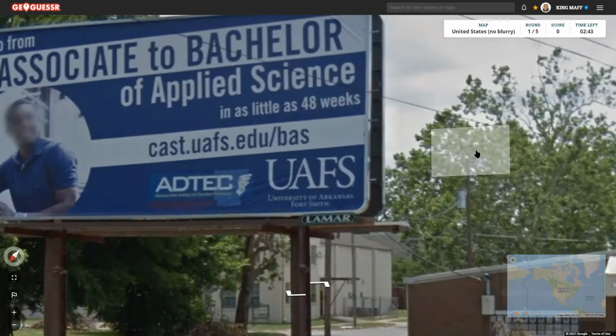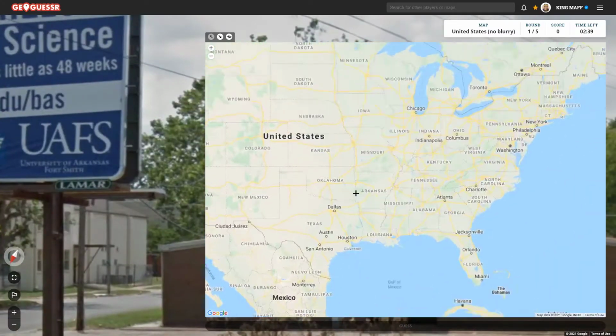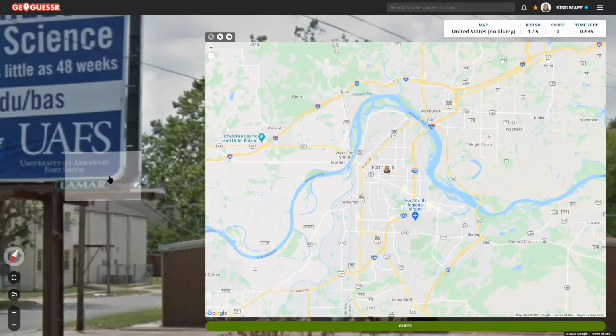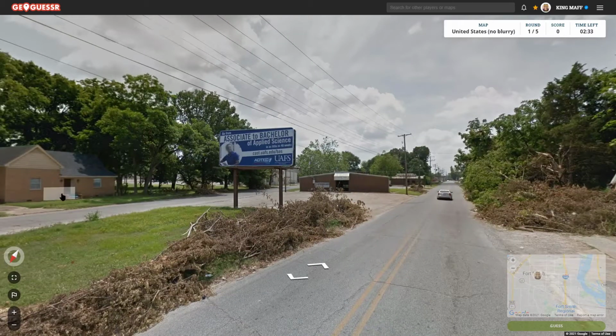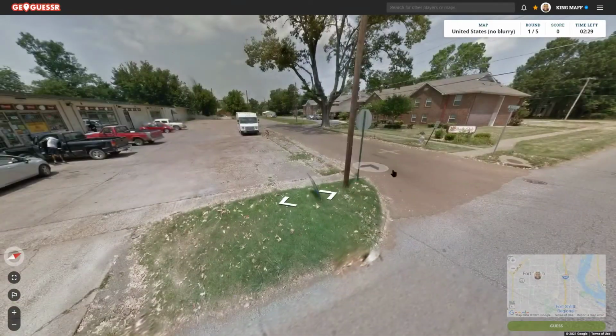It is a 3-minute limit, a map by Simi, and our goal is to find out where, when, why, and how. University of Arkansas, Fort Smith. Now, I don't know where Fort Smith is, but I know where Arkansas is. Found it. Now, that doesn't necessarily mean that that's where we are, but that is a billboard to that location.